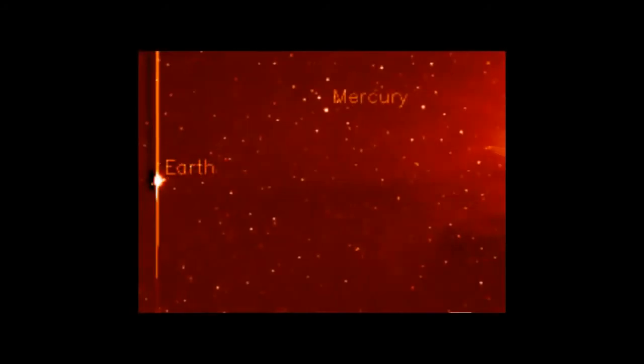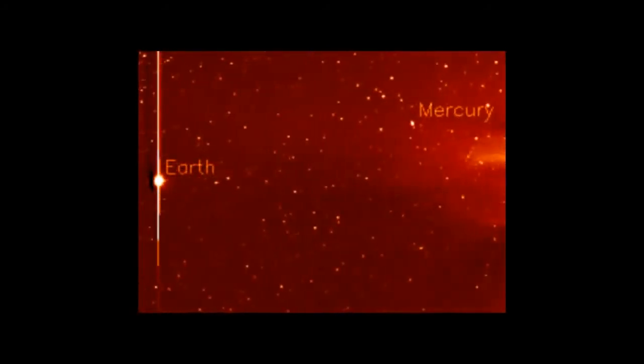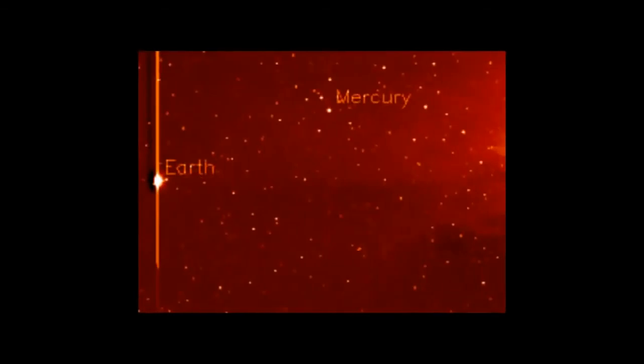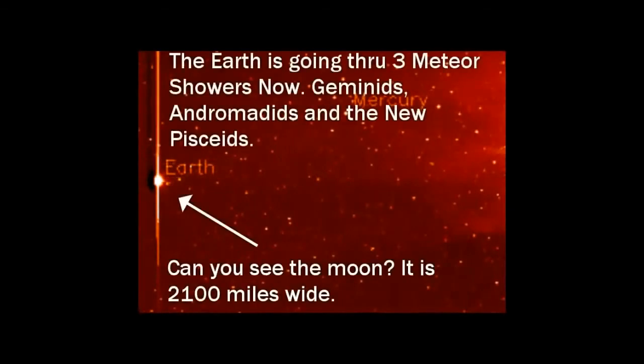But my point here is size and distance. We're looking at the Earth. The Moon is going around the Earth, and you can't see it, guys. Look at it. The Moon is 2,100 miles wide. You can't see it. How would you see some debris from a meteorite shower?